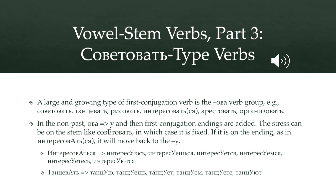An increasingly common form of first conjugation vowel stem verb are these -овать verbs, these советовать type verbs. These are common and growing because it's this ending that's often used these days to create new verbs out of borrowed words. We can see советовать is an -овать type verb, and this is from a native Russian word. Совет is advice or counsel, and that's where the word Soviet comes from. They've added this -овать verb ending: советовать.